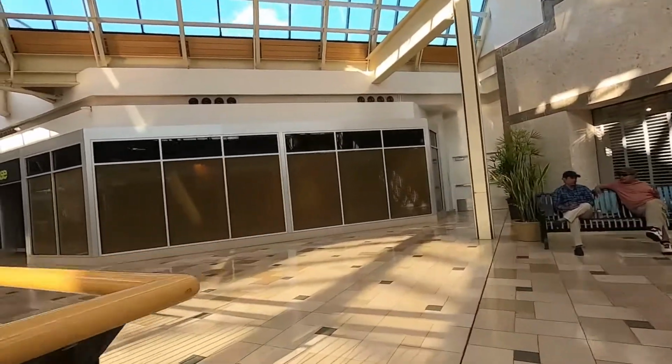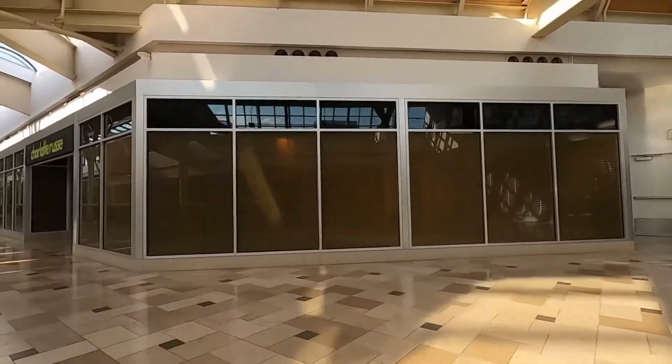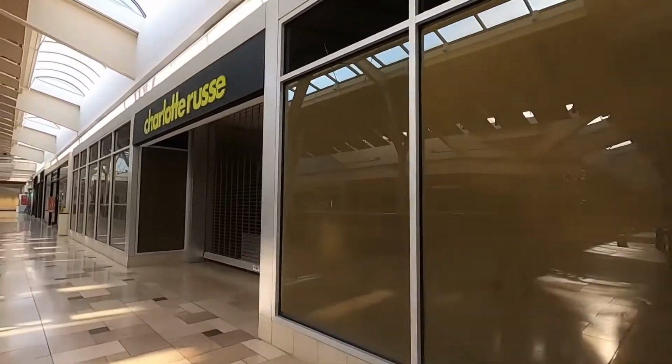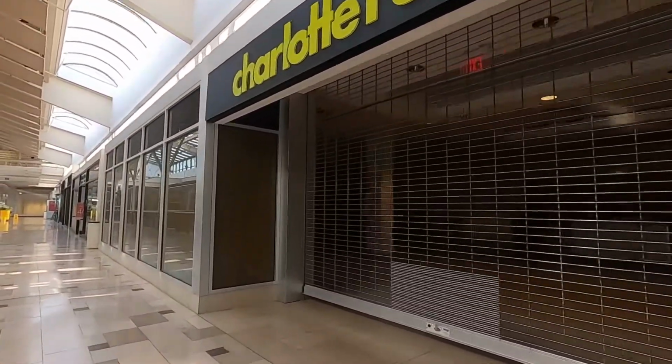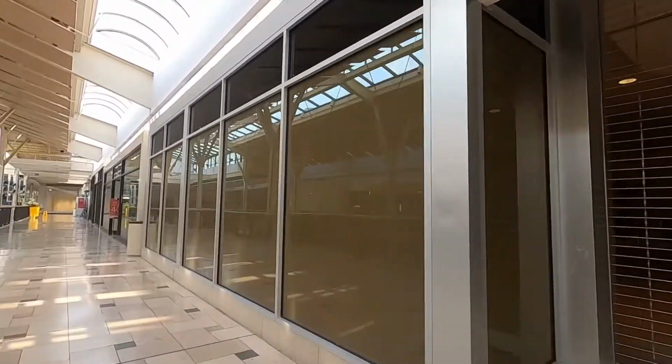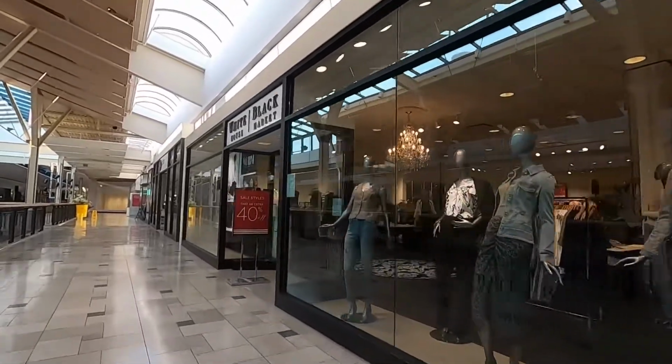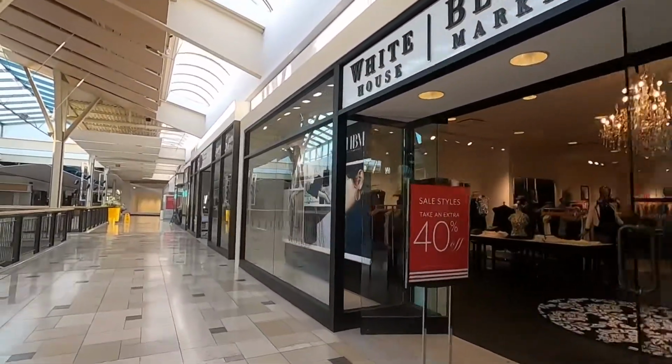In 2017, the Sears Auto Center closed, and on July 14th, 2019, it was announced that Sears would also be closing. So that's kind of sad. But obviously, the state of Sears, they're all closing stores. Now, this mall has declined for many years because of the larger competition from the King of Prussia Mall.